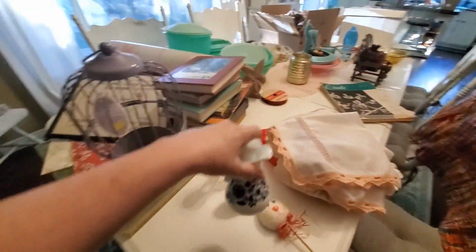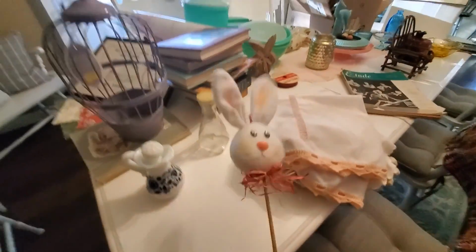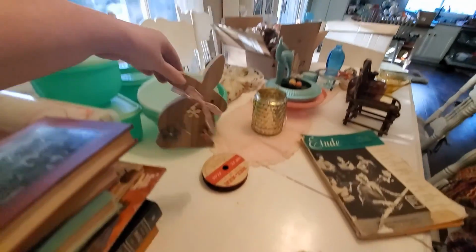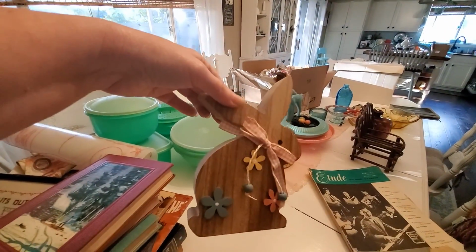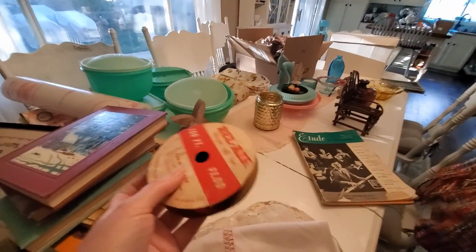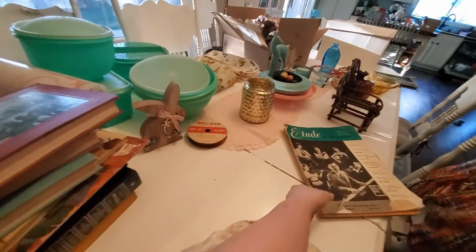We've got our Avon bottle. That will be up for sale as well. I got myself a little bunny pick for 25 cents. I got another little wooden rabbit that I'll be keeping. I like old spools of ribbon. What can I say? So this will go in my collection.